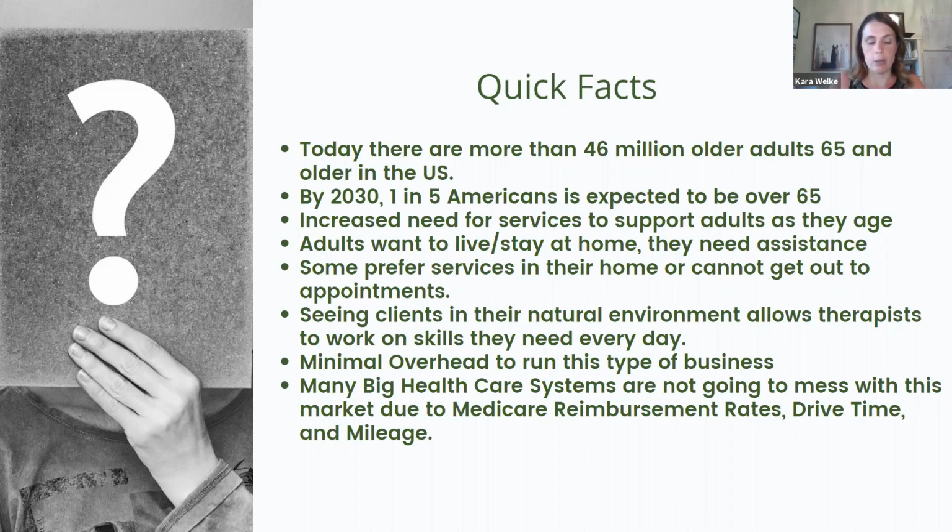Well, with a big healthcare system, if they're sending out a therapist from their hospital system, they have to pay for that therapist's drive time and mileage to and from, and they obviously want to keep a chunk of it. So we're not seeing as many of them doing this type of practice versus when we can do it ourselves, we get rid of the middleman, I guess, to say.